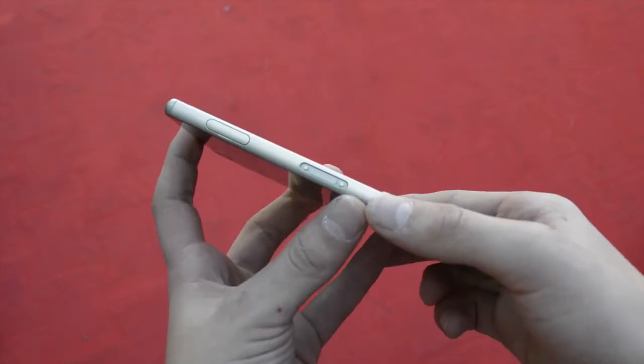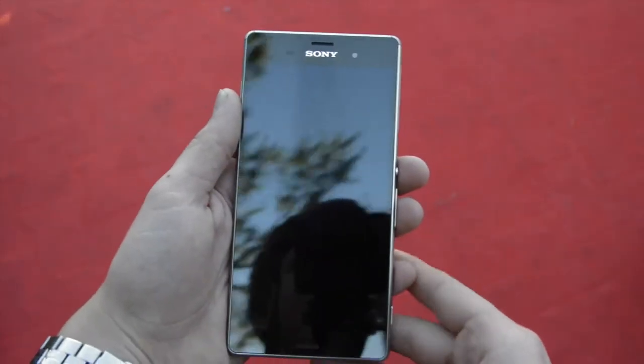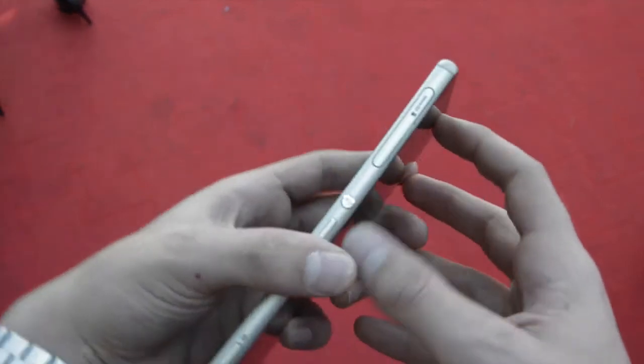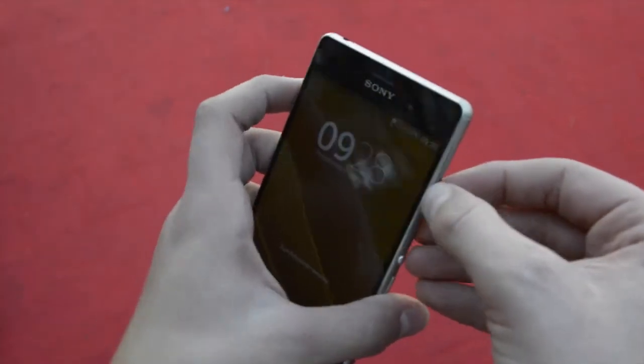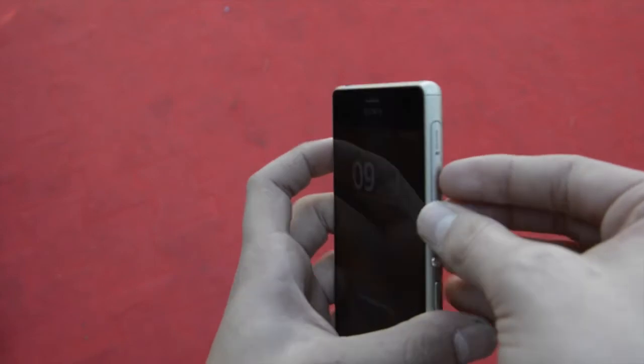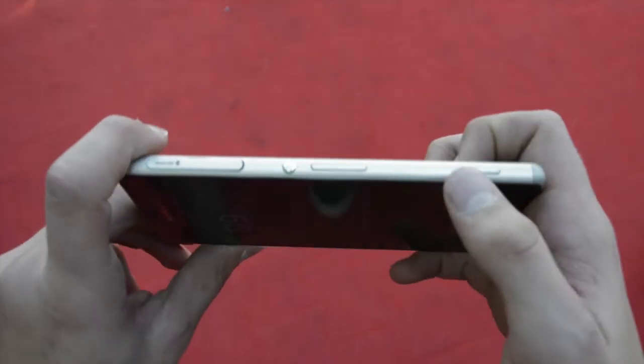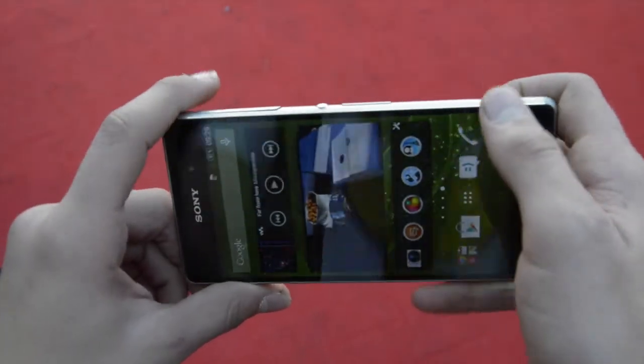Of course, Sony launched their new generation of smartphones and tablets during the IFA 2014 trade show in Berlin. One of the new generation smartphones is the Sony Xperia Z3. This is the newest and latest flagship from Sony. The Sony Xperia Z3 is the device to replace the 6-month-old predecessor, which is the Sony Xperia Z2.